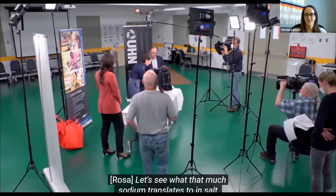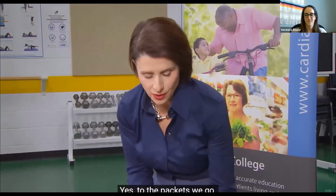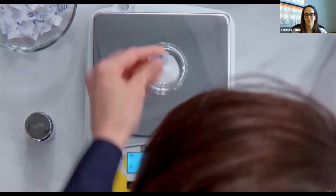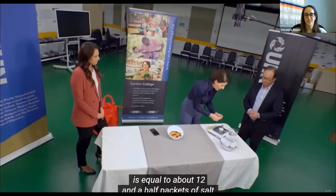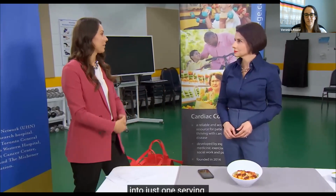Let's see what that much sodium translates to in salt. Wow, to the packets. Yes, to the packets we go. I feel like I'm going to be here all day. Yeah. Wow, that's so much. The sodium in the Mediterranean bowl is equal to about 12.5 packets of salt. Most people would not imagine putting that much salt into just one serving.